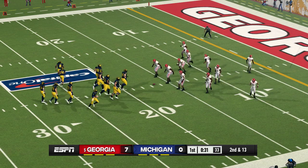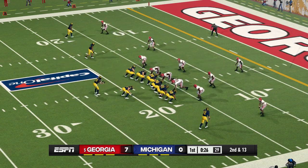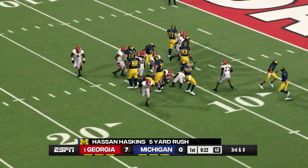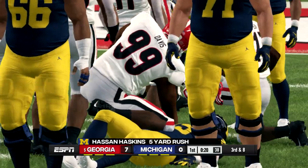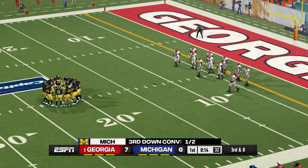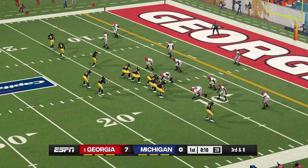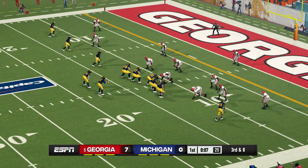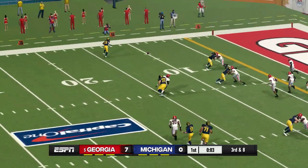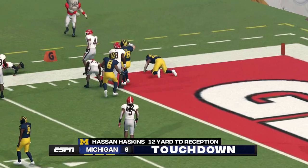Second and 13 coming up here. Ball on the 17-yard line. Tackled after a decent run up the gut. Set up a little screen, gets it to his tailback.